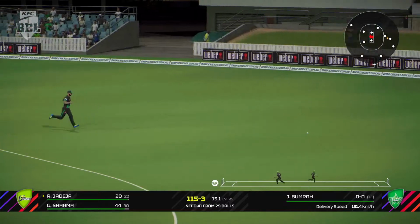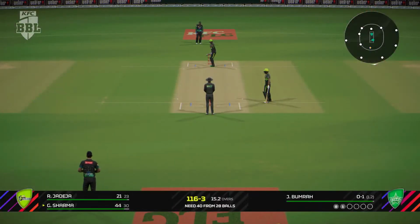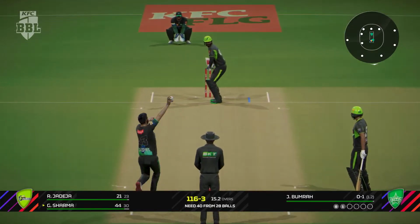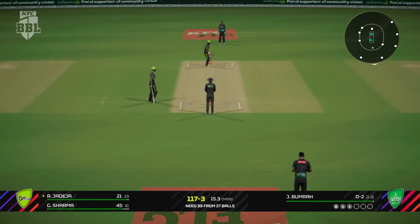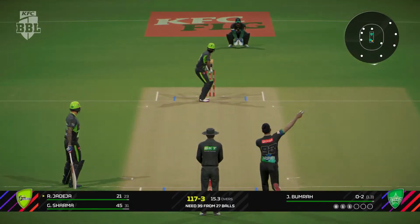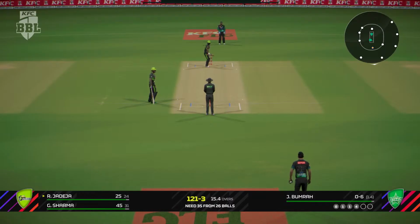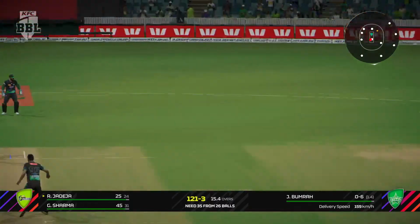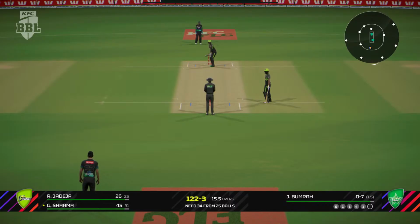Hit that hard and fast. Nicely played. Simple as you like inside the ring. A good contest here at the moment. 4 off the last ball. It'll be interesting to see how the bowler can respond. Big edge, where's that going? Time to follow up after such a great delivery. Pitch it on a length is obviously the way to go.